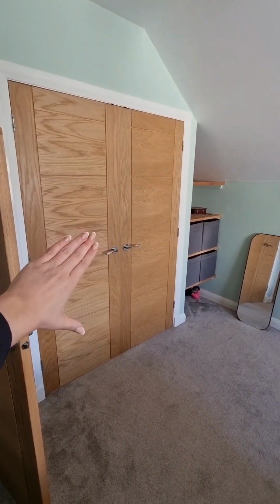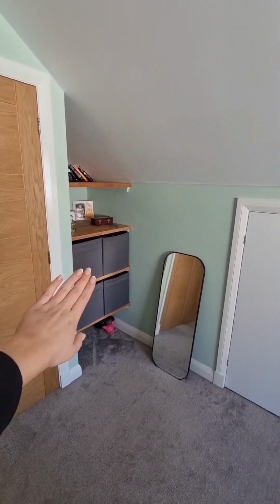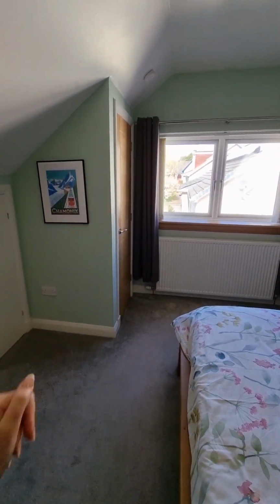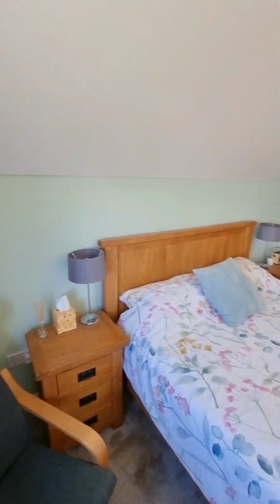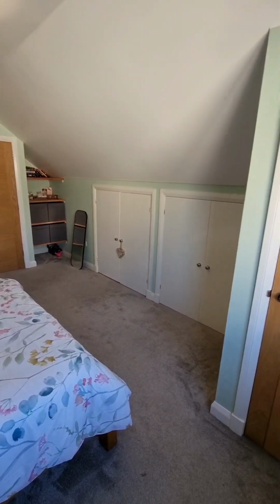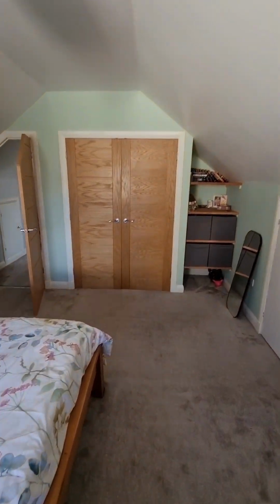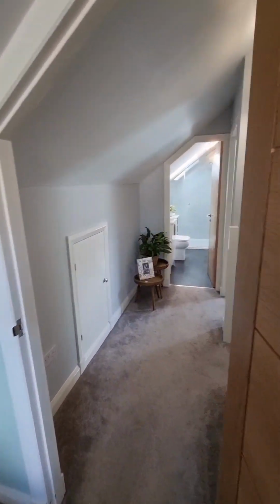So you have wardrobe behind the doors just there. You have a built-in storage solution just there. Further storage in the eaves just there. That is also a storage cupboard that houses the boiler. And let me just give you an idea of the size because it's just brilliant. And you'll see where I've said about high standard, because even the doors are such a good quality. And then we come along the hallway.